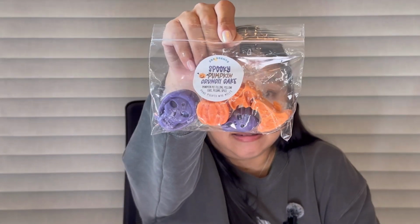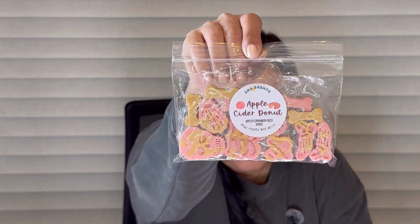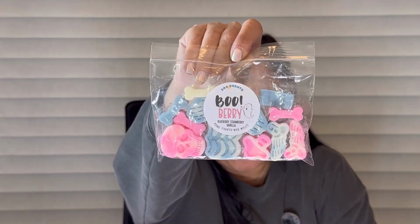Okay. I've got 3 from 38 Cents. Spooky pumpkin crunch cake, which is pumpkin pie filling, yellow cake, pecans, and spice. Love that these are already cut into small shapes. I can just throw them in my warmer. I picked apple cider donut: apples, cinnamon, and fried donuts. And then I can smell this one through the bag. You guys, it's so strong. Blueberry, which is blueberry, strawberry, and vanilla. I love this oil.